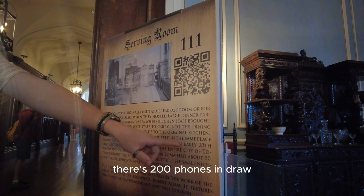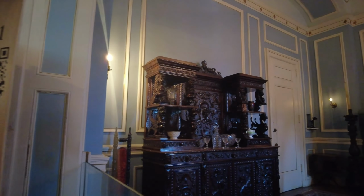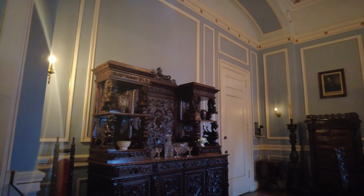There's 200 phones in Toronto, all of Toronto, and 50 of them are in Toronto. Very, very flashy.